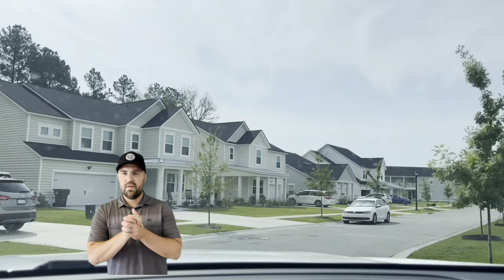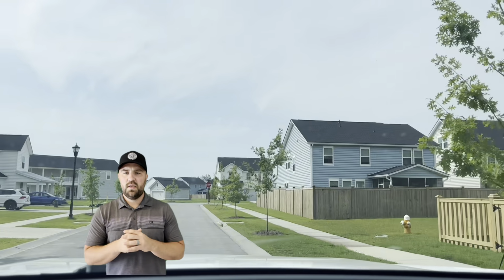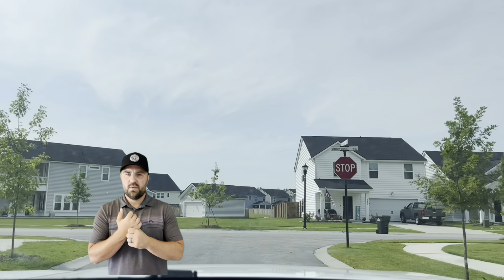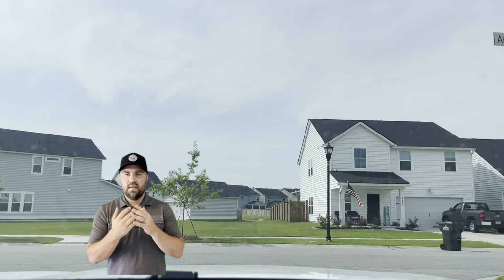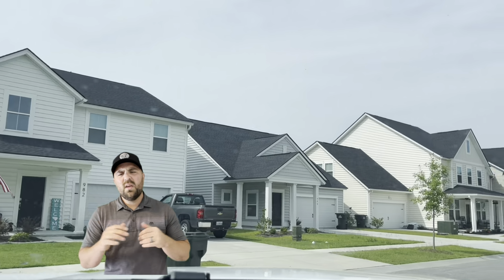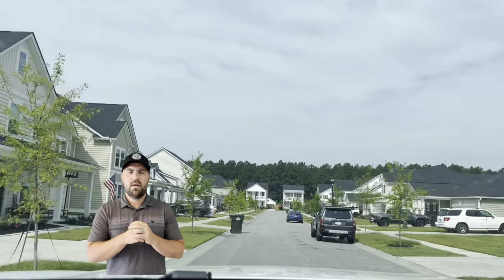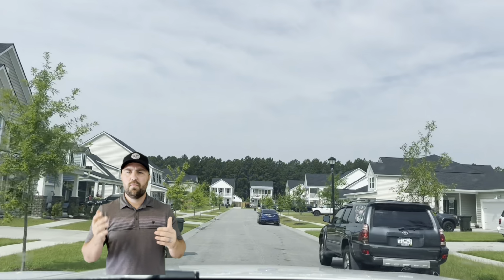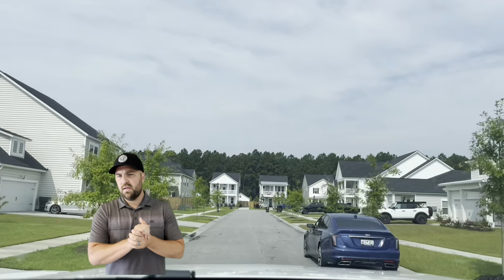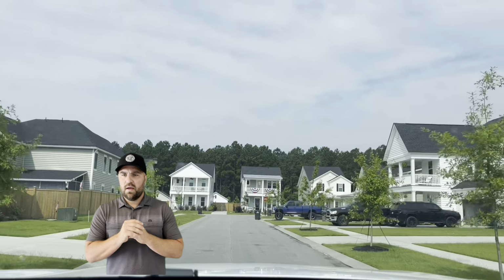As we keep driving here, you'll see even more gorgeous homes, the double porches, the scenery around, just a really nice area as we drive. And this area in general, you can get to Charleston in about 30 minutes from here. You can get to the beaches in 40 minutes, so it's a really prime location.